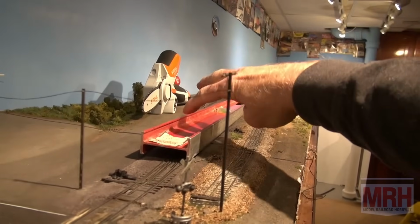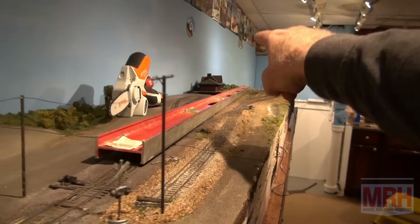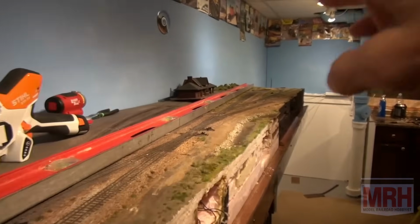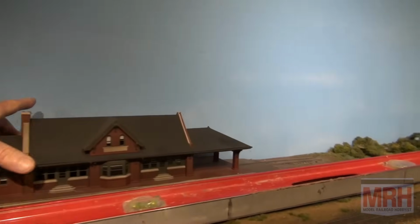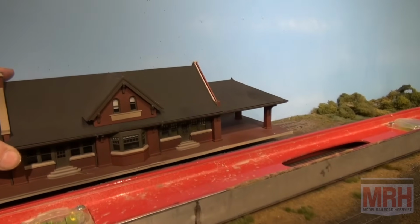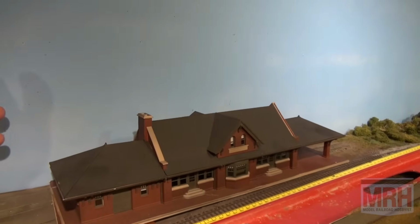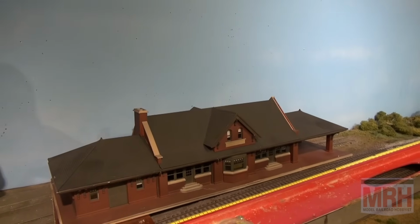If I can move that end of the rails down there on the very end out about 1.5 inches, it'll buy me another 1.5 feet of space that I could slide this station down the diorama before it hits the wall. And the reason for that is this footprint of this Walthers train station basically fits a great number of different types of train stations.